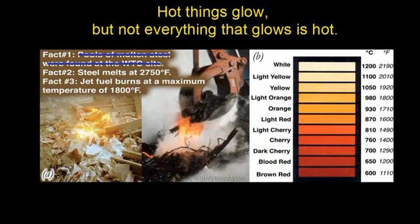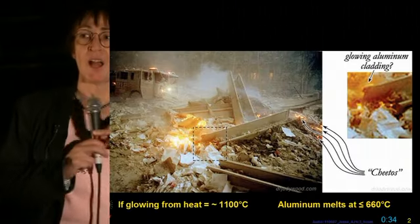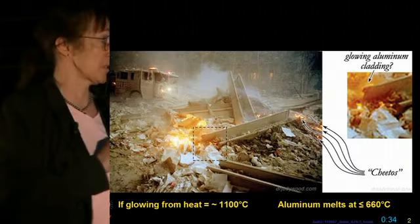Hot things glow, but not everything that glows is hot. Think of an incandescent light versus a fluorescent light. Aluminum melts at about 650 to 660 degrees centigrade, depending on the alloy, which is a whole lot less than white hot. So if aluminum is going to glow, it's going to be a puddle. It's a puddle by the time it gets to that temperature, unless it's glowing for a different reason.